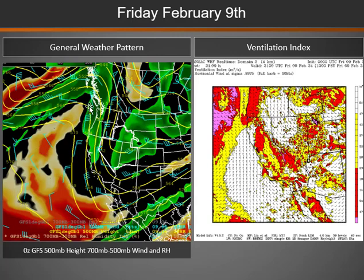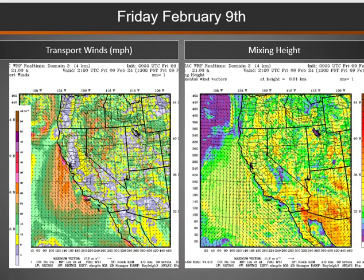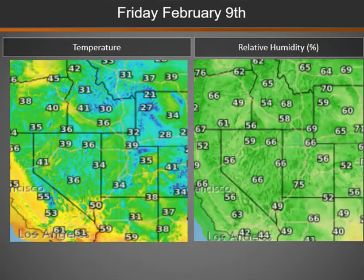But you can see a ridge of high pressure off the west coast, and this will bring at least a temporary break in the weather going into the weekend and next week. Otherwise, looking at our ventilation index, our dispersion will still be good over the northern portion of Nevada into southern Idaho with those northerly breezy winds. And you can see this on the transport winds, those gusts generally in the 20s or 30s, really across the northern half of Nevada into southern Idaho, and lighter as you go further south and east. Mixing heights will generally be low to moderate.